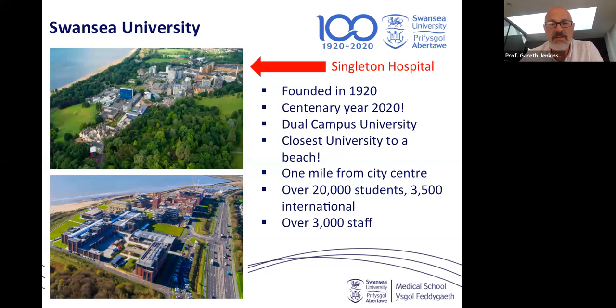So this is an image of the two campuses of Swansea University. The university was founded in 1920. And so you will see this logo appearing lots of places because we are celebrating our centenary this year in 2020. Unfortunately, 2020 hasn't been the year that perhaps we wanted it to be, and our celebrations of our centenary have been cut short by COVID-19.